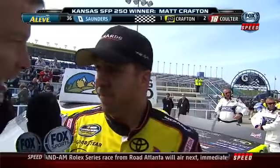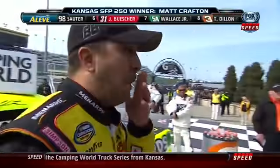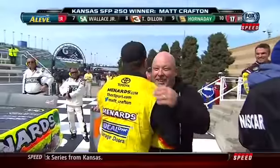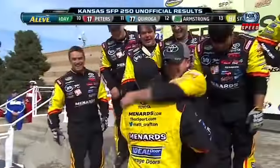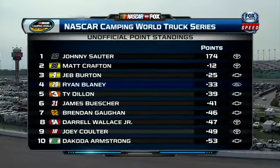You got a name picked out for the baby yet? Elodie. I'm thinking maybe Duke if it's a boy or Rhonda if it's a girl. Elodie. Okay. Back home, Ashley's celebrating with him. Matt Crafton back in Victory Lane here at Kansas. Very emotional, Matt Crafton. Winning these things is difficult, Rick, and when you win one, you're so thankful.